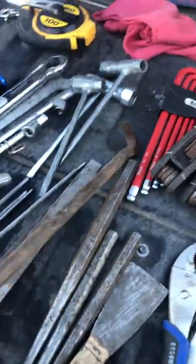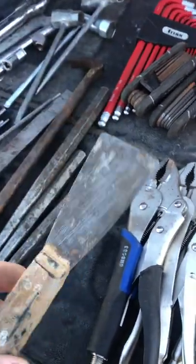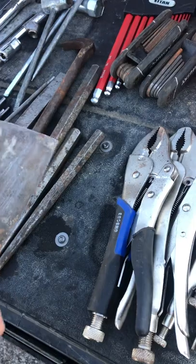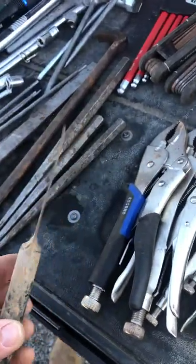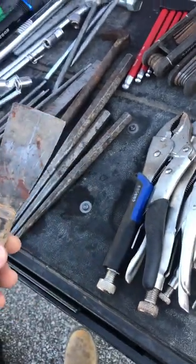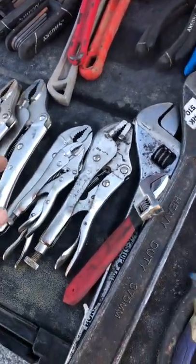Punches, a small crowbar, 3 or 4 different punches, an old putty knife is really handy for a lot of things. Whether you're packing a bearing, scraping some glue, doesn't matter what you're doing, pulling an old seal off of something, if you have to work on a fuel pump on the side of the road, it's handy to have. Can't say enough about vice grips.